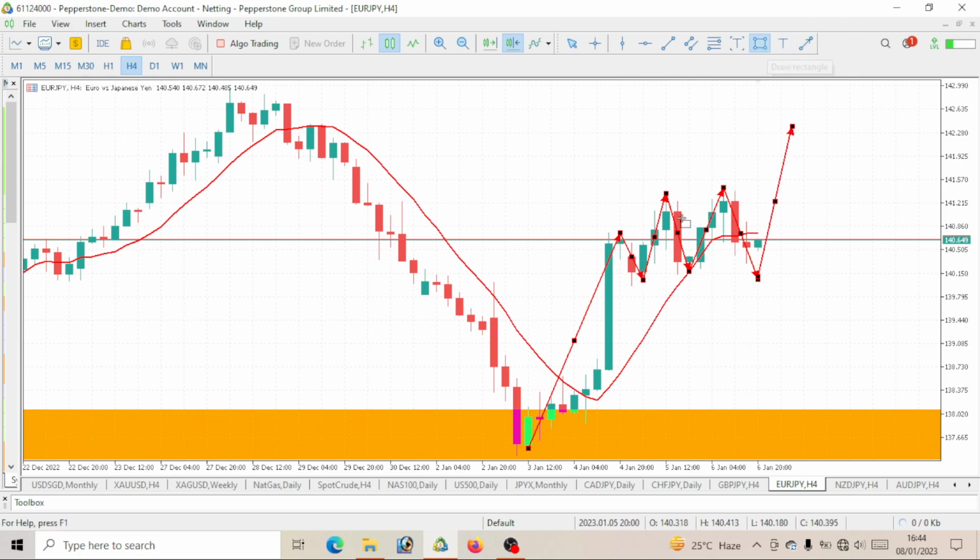And if you want to be on the safer side, you can just wait for the price to take out this previous high on Euro JPY, and then that will be a confirmation that it is time to go long on Euro JPY for this week.